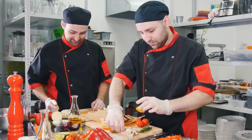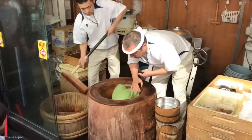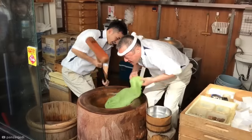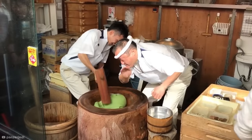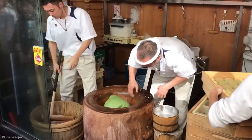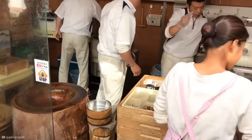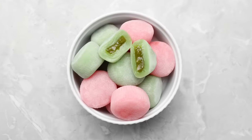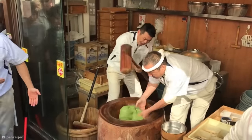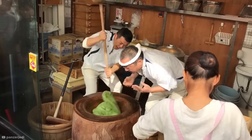Any good chef will tell you that a cook must bring soul to a recipe, which may explain the passion in this next clip. This is the Nakatani Dao Rice Cake Shop in Nara, Japan, who specialize in the making of a traditional Japanese dessert called mochi. The process of making mochi is labor-intensive, and the act of mashing the steamed rice to create the correct consistency is treated as a ceremony in Japanese culture.